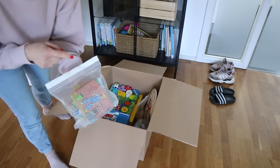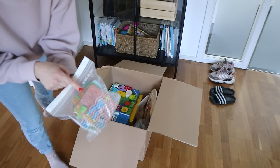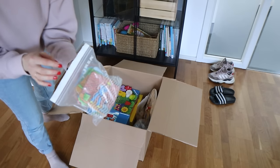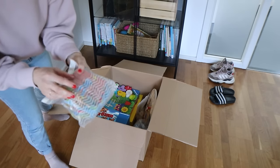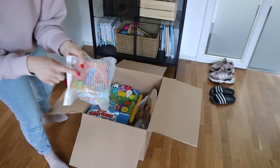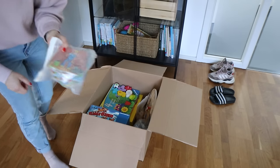You know what? I'm going to bring this puzzle to my mom's house because the girls stay there or we visit my mom very often. And I'm sure if my daughter, my nearly 3-year-old, is going to find this one, she will love playing it.